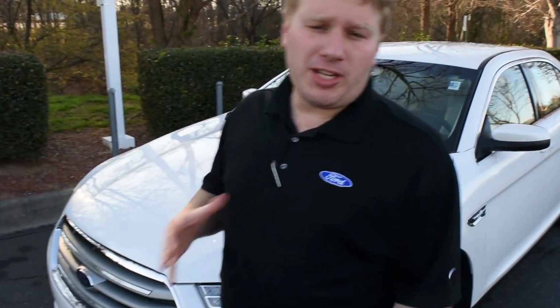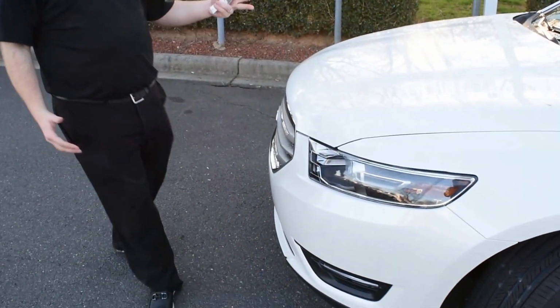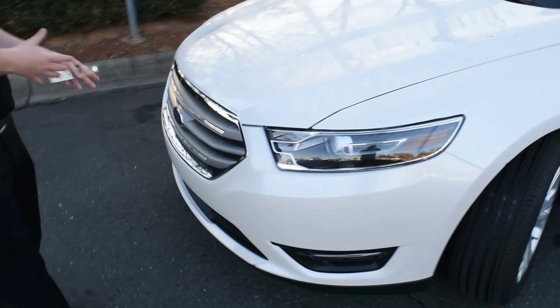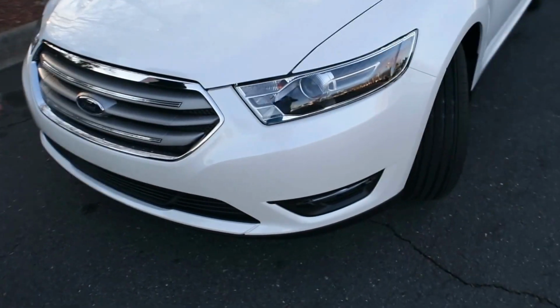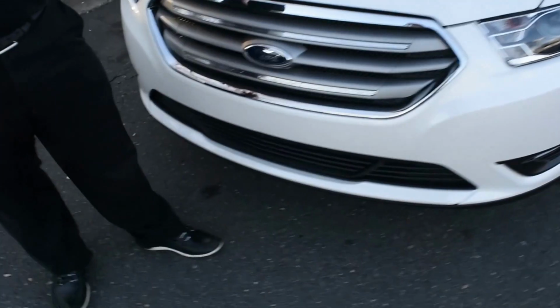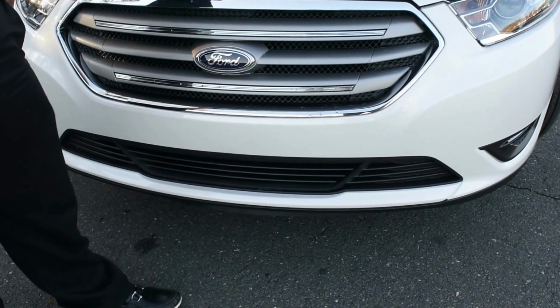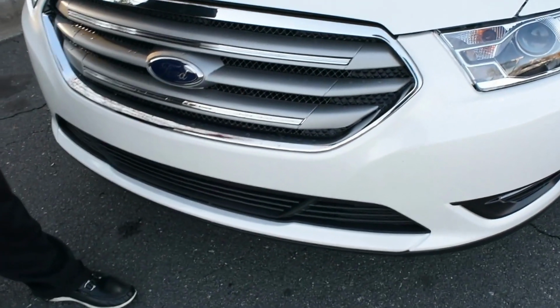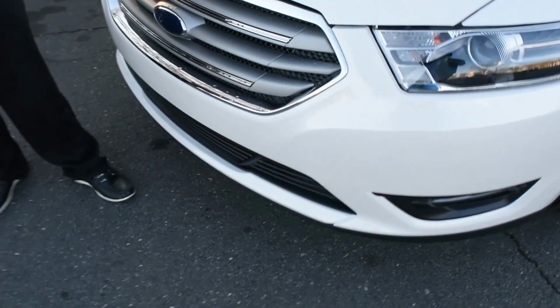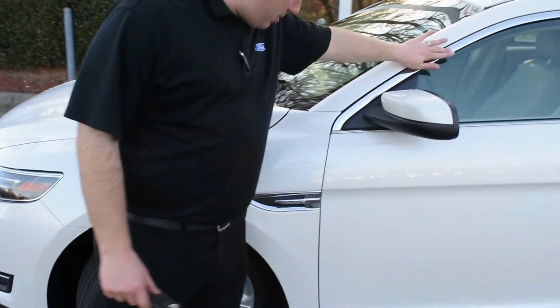Alright guys, one of the first things I want to show you about the SEL edition of the Taurus that I like is of course the chrome accents and features. These are not only on the outside of the car, but on the inside as well. Of course the chrome grille gives a nice little upgrade, especially with our white platinum tri-coat, which is triple sealed to prevent discolorization. It's going to give you a nice pop, and as you can see it goes around the entire car, including above the windows and our Taurus badging right here.